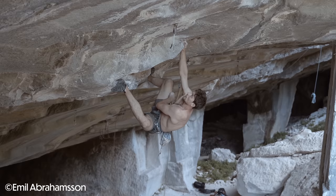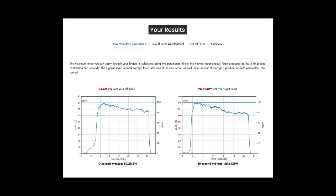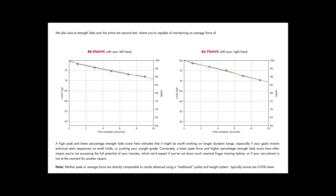Your finger strength came out around 99% body weight, basically. So about body weight, which is kind of what you're expecting, maybe a little bit lower. Yeah, a little bit lower, just considering I could hang. It's a different type of contraction, so you can't compare the two directly. Hanging in this position is quite different to being underneath in that more pulling position. The 10 second average is around 87, 85. It's always going to be lower because it's not your peak force.